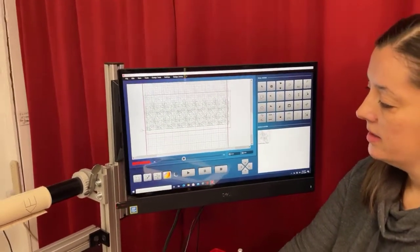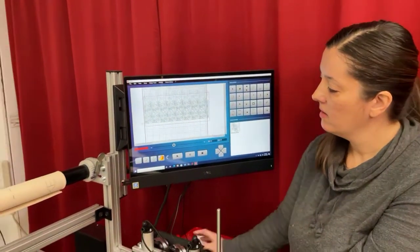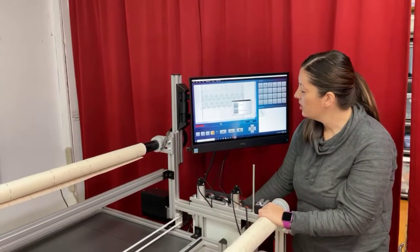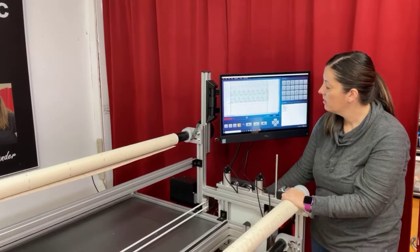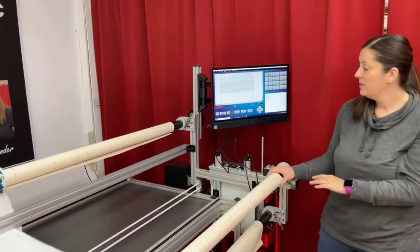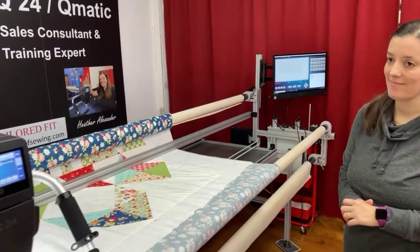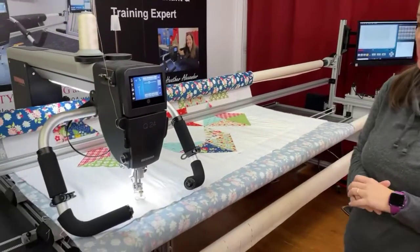Just going to think about it for a second. And now I'm going to start it at the start point. And it should be getting ready to go. And we're going to wait for it.